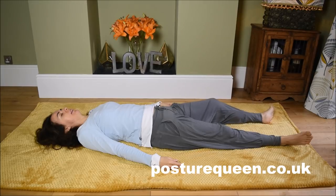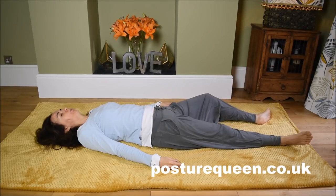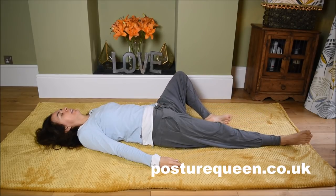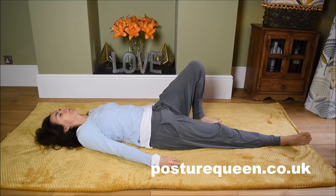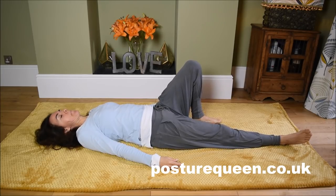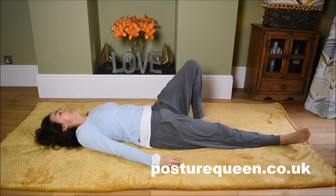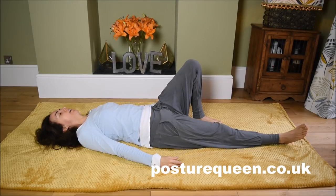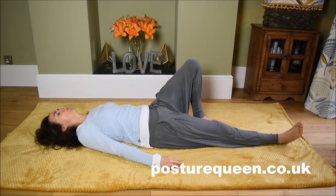And then you're going to bend the other knee. So bend the knee to the side, slide the heel towards your buttocks, and then lift the knee up. So now we're going to do the other side. The same movement, rocking, arching, and then rocking the other way, pressing the lower back on the floor.